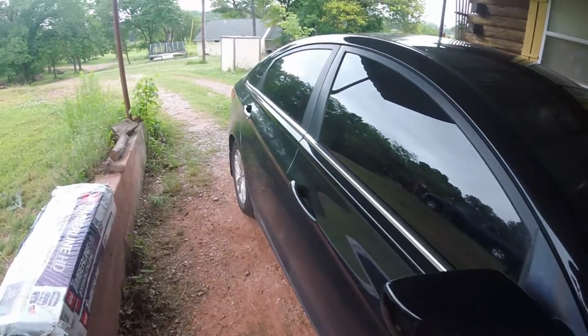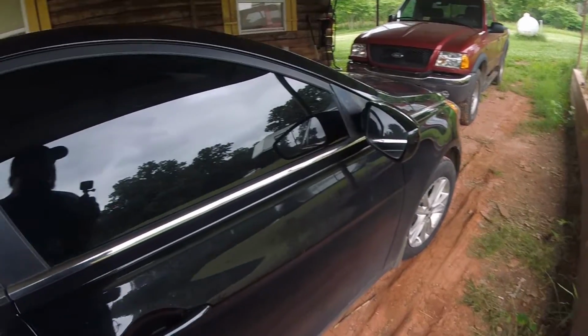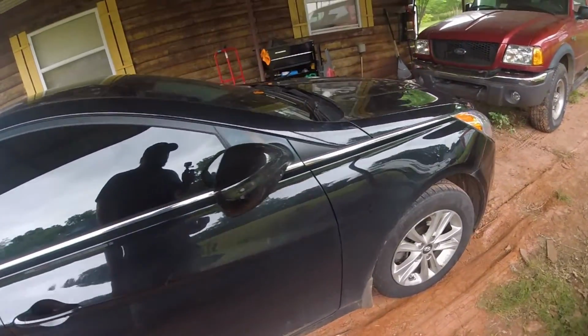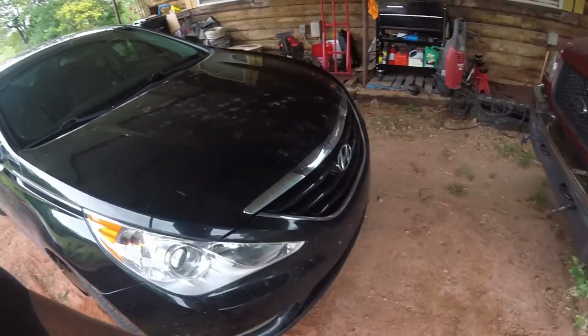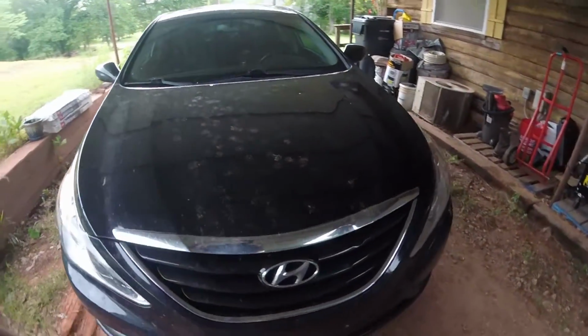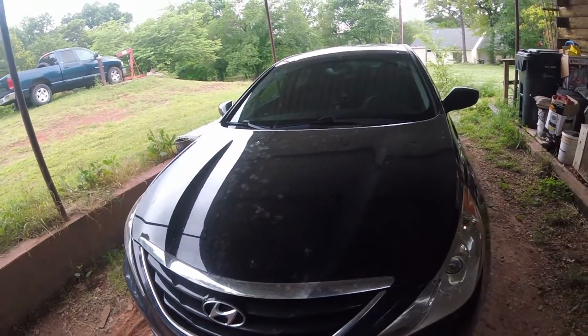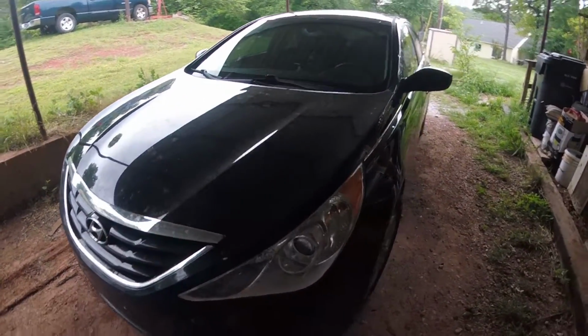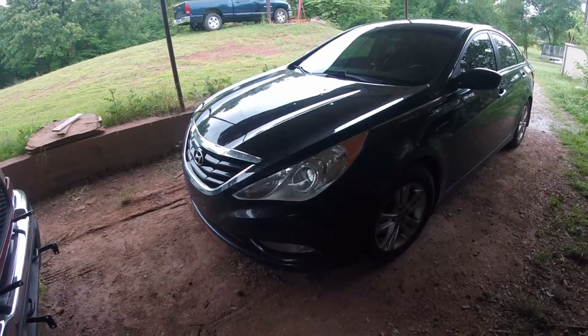I use this thing all the time. And as you can tell, I live off of a gravel road, so when it's raining out like it is today, it's never really ever clean, unfortunately. But yeah, this is a 2013 Hyundai Sonata. It's got some hail damage. That's under my ownership. I should have gotten that fixed, but the car is already considered a total loss.